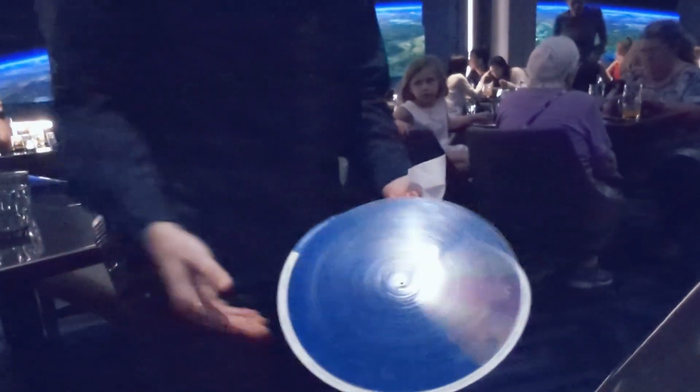Lastly, we have a specialty drink menu. If you guys are interested, if you can't decide, spin that wheel. It'll choose a drink for you. Thank you. Enjoy and have fun.